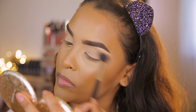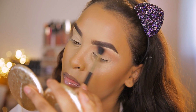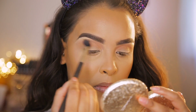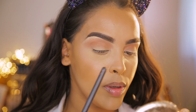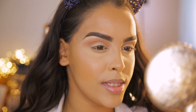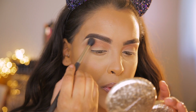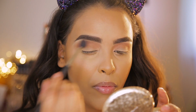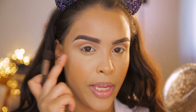So I'm going to go in with this lightish color to start off with. I'm going to mix it a little bit with the brown because I'm going to be popping this into my crease and I want a tiny bit of definition, but nothing too dark. So just mixing these two colors and popping it into the crease. Okay, so once our transition has been laid, you can see that I've got a little bit of pigment, enough that you can see it, but it's very soft. I would use this kind of transition color for multiple looks, not just this look, but if you're doing a brown smoky eye, a warm bronze, even a colorful one, I like to have a really nice neutral transition in my crease.